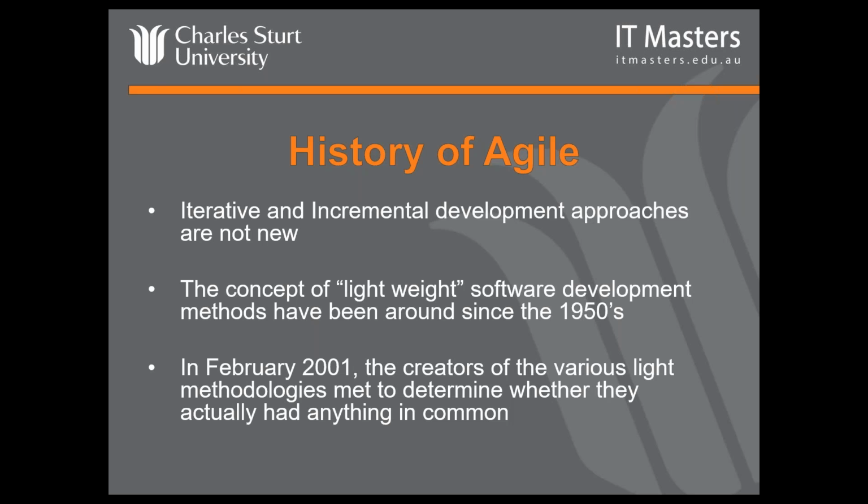Agile methods are all about valuing communication over documentation, but at no point do any of them ever say no doco. The original term that was used was light methodologies, and that was replaced with the word Agile. And in February 2001, various creators and supporters of these light methodologies all came together to determine if there were any common attributes. They had this big meeting, and the end result was what's known as the Agile Manifesto.